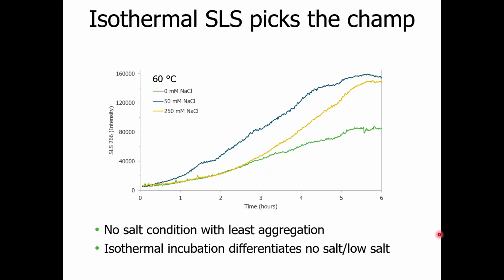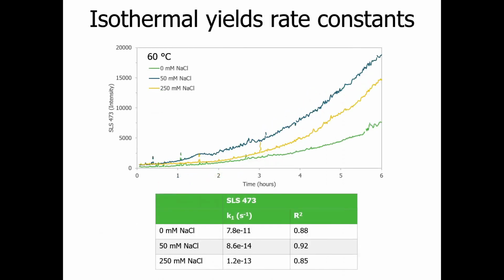As I was mentioning, we are not only measuring the static light scattering at 266 nanometers, we're also measuring at 473 nanometers, and that result confirms what we saw for the short wavelengths. Also here, the aggregation of the low salt condition, 50 millimolar salt in blue, is occurring first, and the most stable one is the no salt condition here in green.